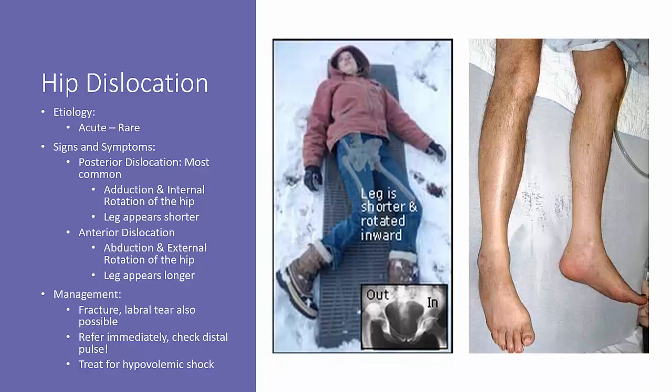A hip dislocation. Dislocation of the hip is an uncommon injury to the hip joint. Dislocation occurs when the ball-shaped head of the femur comes out of the cup-shaped acetabulum that's set in the pelvis. This may happen to a varying degree. A dislocated hip is much more common in females than in males. 9 out of 10 hip dislocations are posterior, meaning it goes out the back.